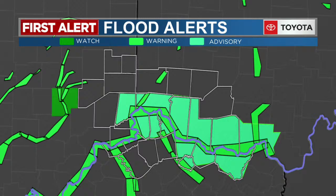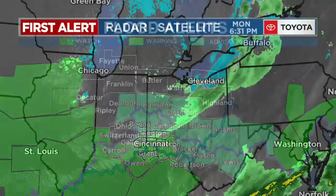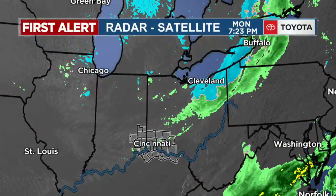And so those will eventually go away. And then Carroll, Gallatin, Grant, Owen, and Pendleton counties all under a county-wide flood warning. Any of the streams in those counties may have high water and be dangerous. So be aware of all that. And there's the satellite radar loop.